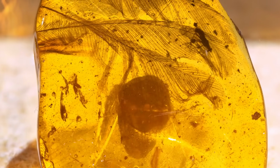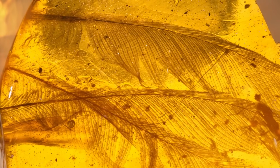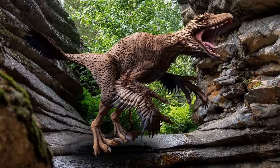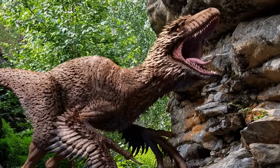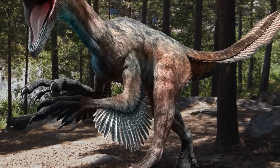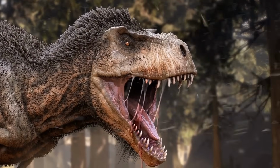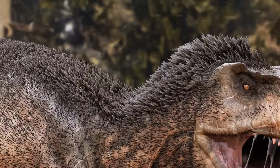Other feathers like this have been found in resin. They belong to avian and other non-flying dinosaurs. The discoveries have helped reimagine what dinosaurs actually look like. Still, dinosaurs may have had feathers instead of being completely bald. Of course, for most of them, the feathers weren't used for flying, but they helped the dinos stay warm.